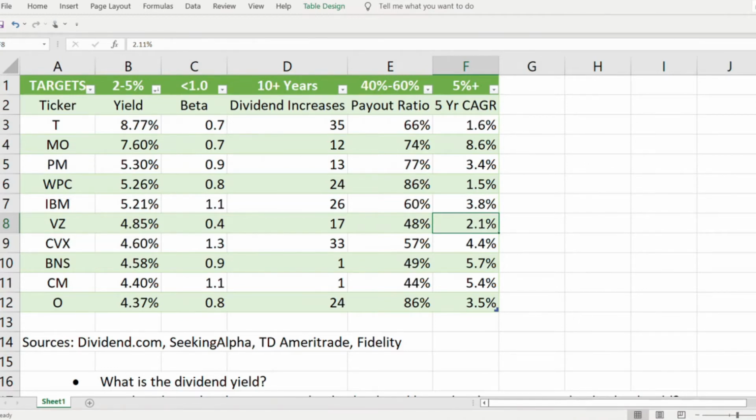Then we have CVX, which is Chevron. They have a good 4.6 yield. They have a much higher beta at 1.3. That's just because, as you know, gas prices and oil prices go up and down, so a little bit more volatility in this stock. They have an incredible 33 years of straight dividend increases, a good payout ratio of 57%, and a CAGR of 4.4%.